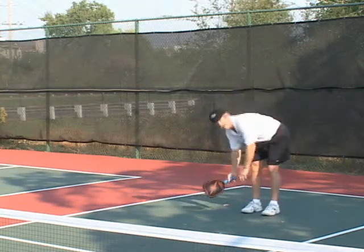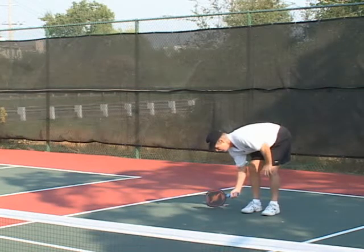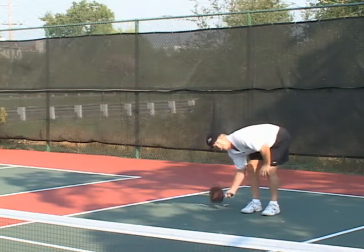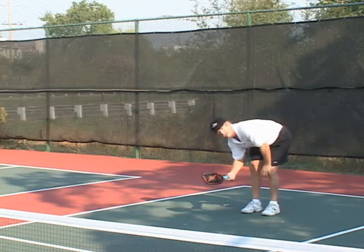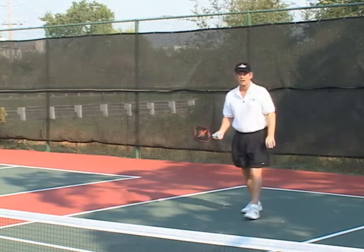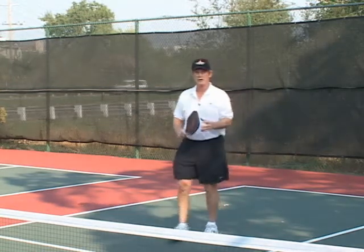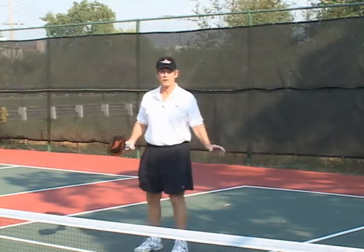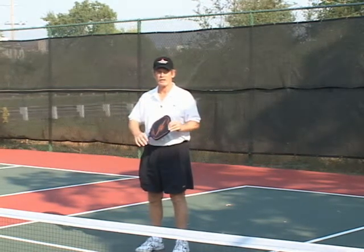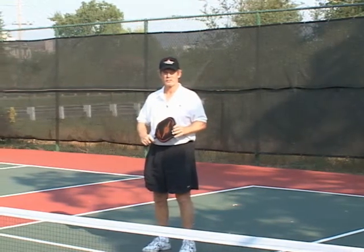If I have to hit the ball from down here, it takes me a long time to get down there. I have to try and hit now a finesse shot, particularly if you're at the net, that just barely clears the net to keep you from putting the ball away. So anytime you have a shot in pickleball that lands close to the opponent's feet at that depth in the court, that's a very, very good shot and is likely to force the opponent to make a mistake.